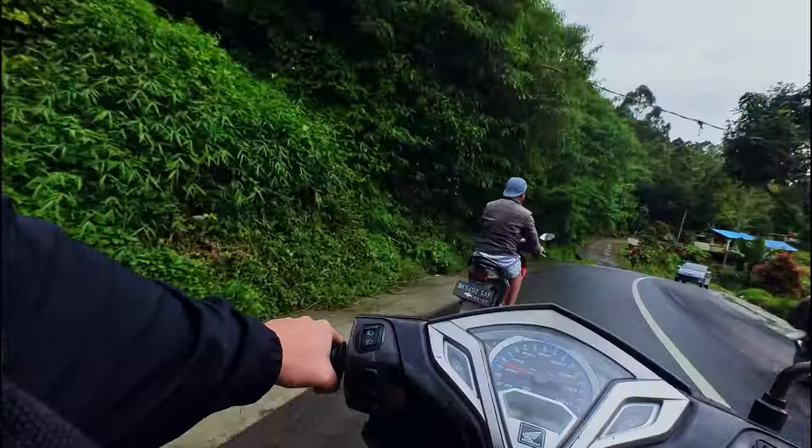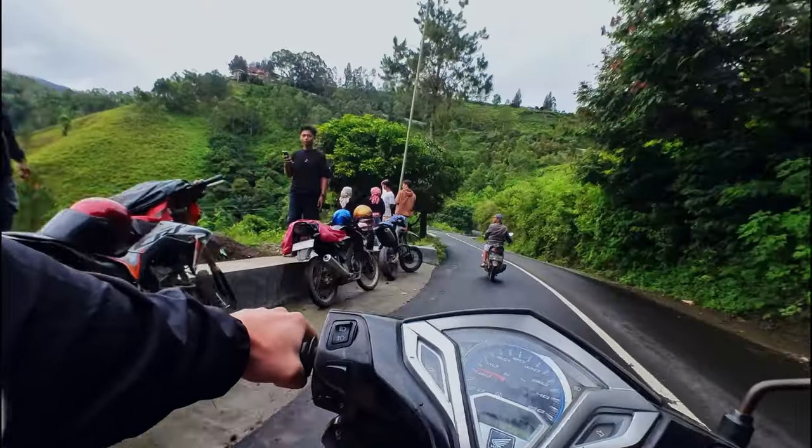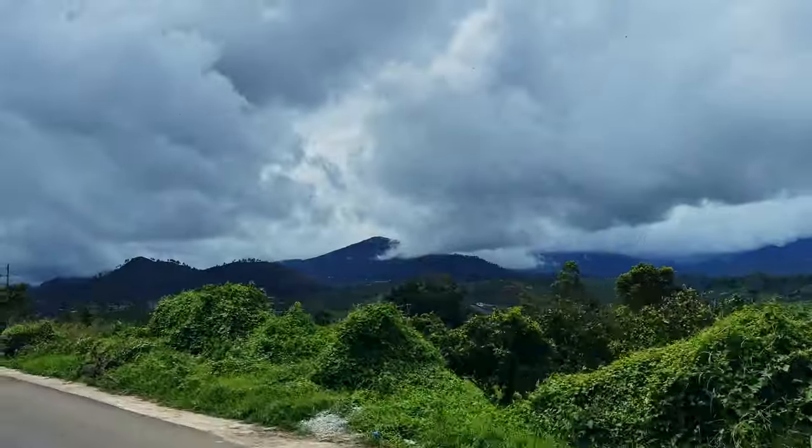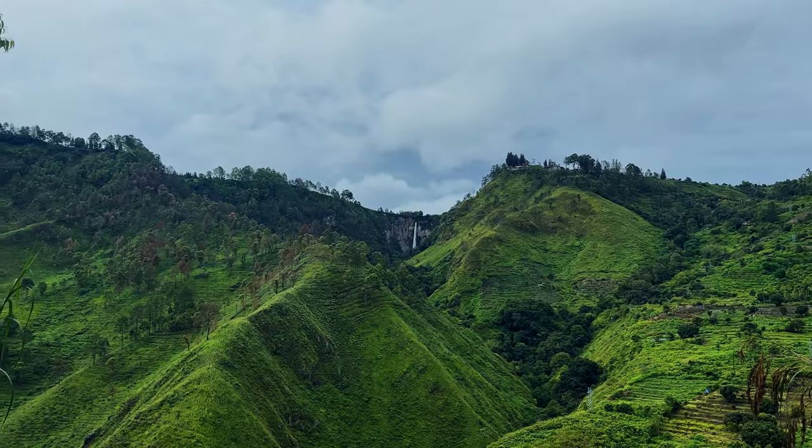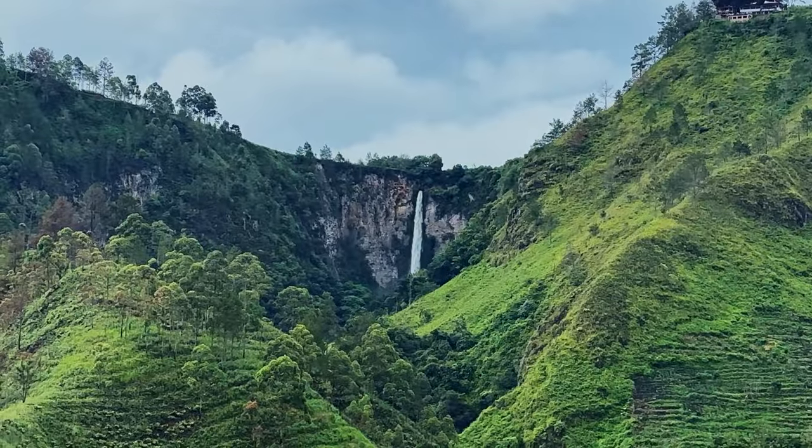Now we're going down to Lake Toba, right? Lake Toba is where we're heading right now. So let's go. Look at this. How beautiful is this, man? Crazy. You can see that very, very far from here, there's the waterfall where I was yesterday.